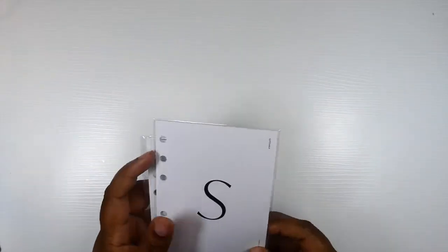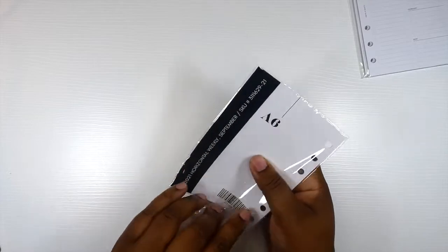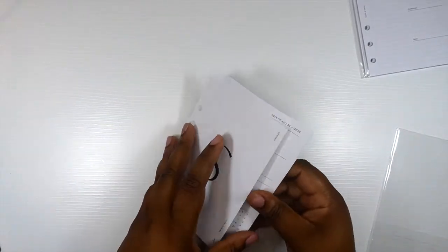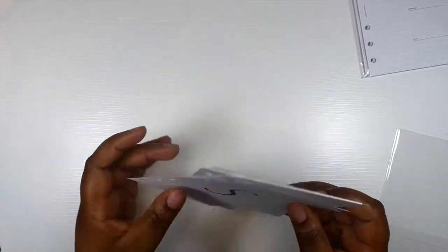The next item up are these inserts. So we got the September 2021 horizontal inserts. You guys have seen these. We're just getting them for September. So these are the September inserts.